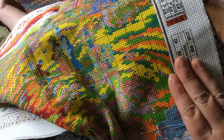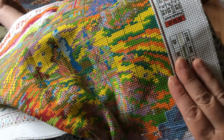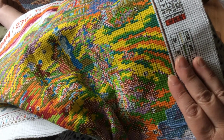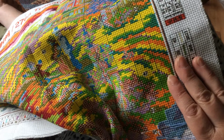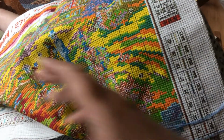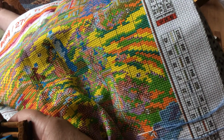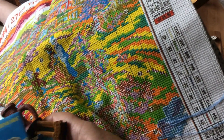Now, where did I put them? Oh, okay, here. Since yesterday, I showed four of my magnets. I thought I'd show you some more.